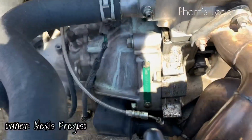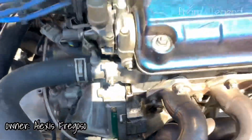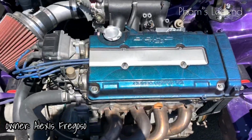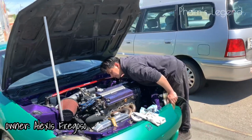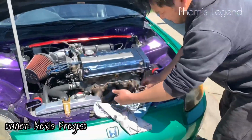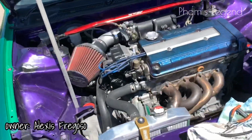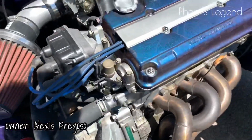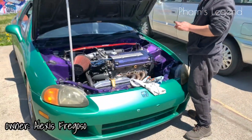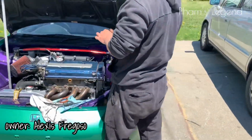It has a B18C1 GSR, dope VTEC engine. My brother, my tuner Tam Fam here, is gonna do some of the tweaking on the oil, it's leaking oil a little bit, and wait for the owner to come so we can do a little bit of tuning.